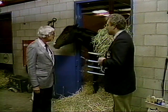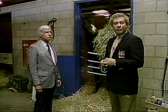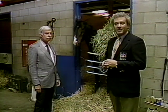If there's a Cinderella horse in the Classic, it's this horse, Wild Again. He's never run against the likes of Slew of Gold, but his owners have put up a record sum, $360,000 in supplemental money to make him eligible.